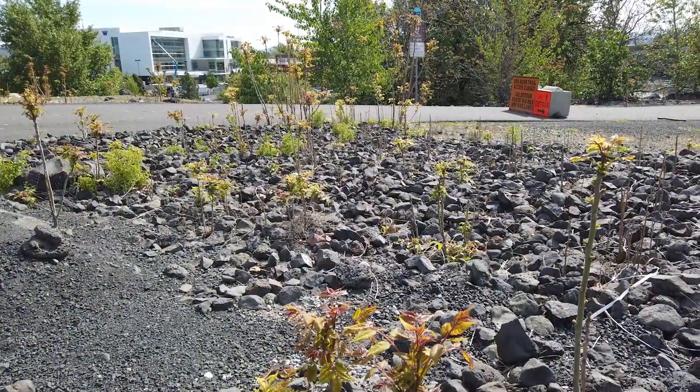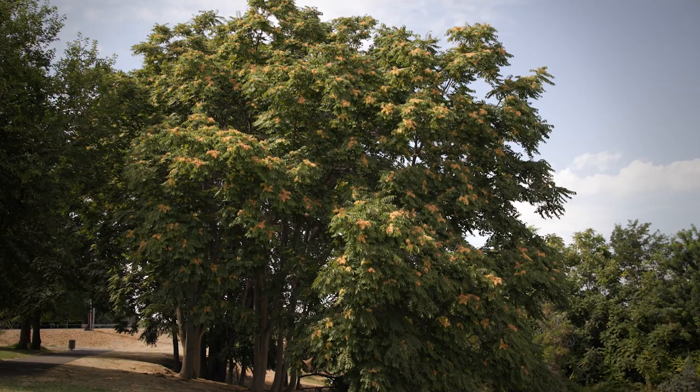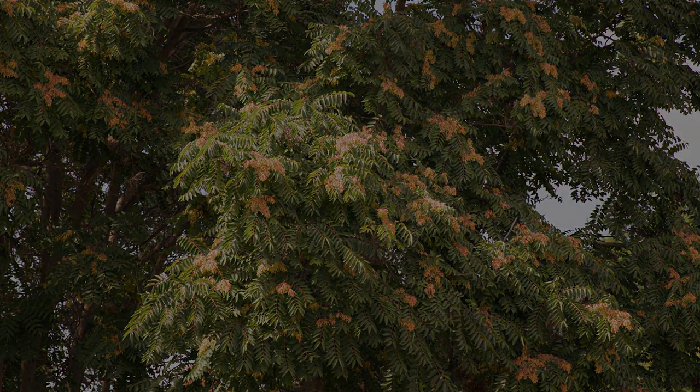Tree of Heaven spreads by suckering roots and from stump sprouts, as well as by seed. Mature female trees can produce hundreds of thousands of seeds a year.